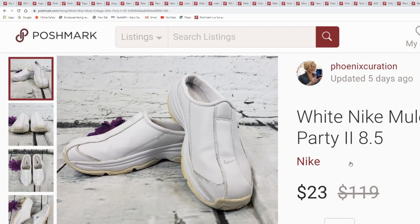These are some white Nike Mule vintage tennis shoes, and they were called the After Party 2. Now, when I got these, they were in really rough shape, and you can see that they're still yellowing on the sole, and I don't have the right equipment to get that yellowing off. They are kind of a rare find, and this was my first shoe purchase ever at the bins.